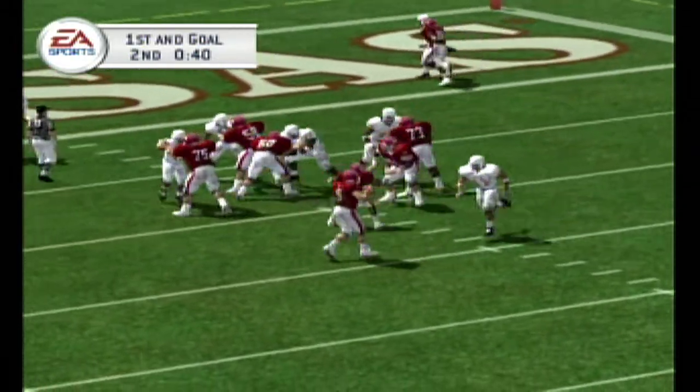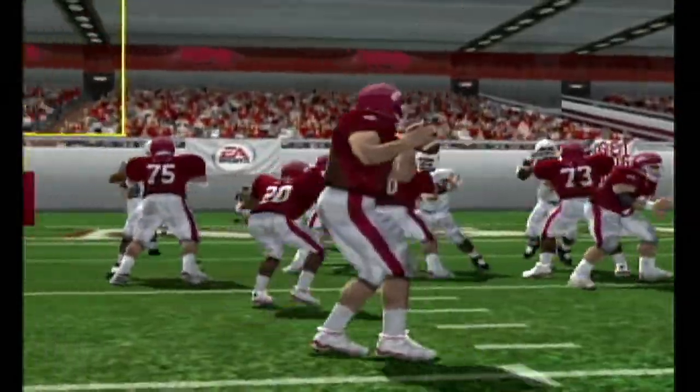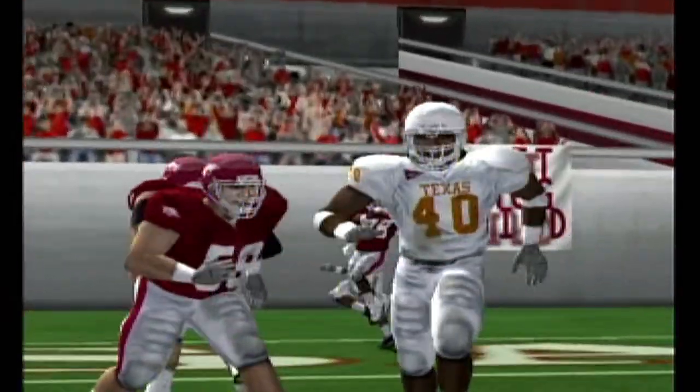Number 9 drops back. He rolls out to the left. He guns it to the right, and he dropped it. Well, he was looking to the end zone on that one. I'll tell you what, the defense was not about to let him score there.